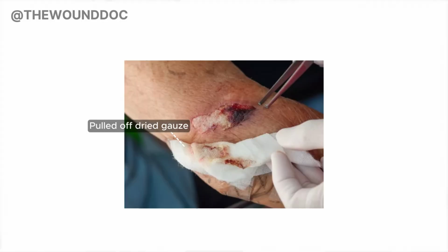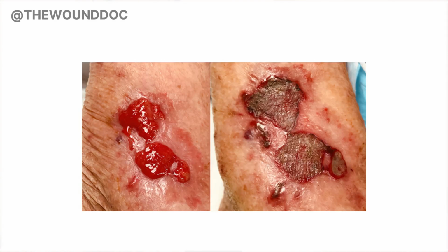Here's what wet to dry can do when it's misused. Pain. Pulling off dried gauze from fragile tissue isn't just uncomfortable, it's traumatic. Bleeding, especially in surgical wounds or granulating beds. Delayed healing. It rips out the epithelial cells, trying to close the wound. Maceration. If it stays too wet, it breaks down the surrounding skin. Infection risk. You're introducing a moist, often unprotected environment. Let me be clear, a wound that's healing should not be torn open every day in the name of cleaning.